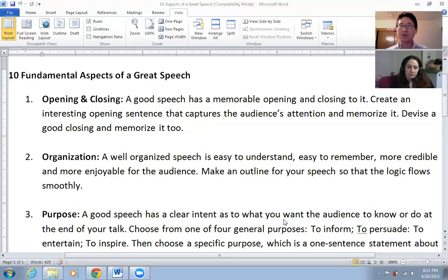Okay, so it's important, when you're preparing a speech, to memorize a powerful opening as well as a great closing. And the key to the closing is, again, you can end with a quote, a statement, a call to action. But the idea is that people leave with a very clear image of what you wanted to convey.